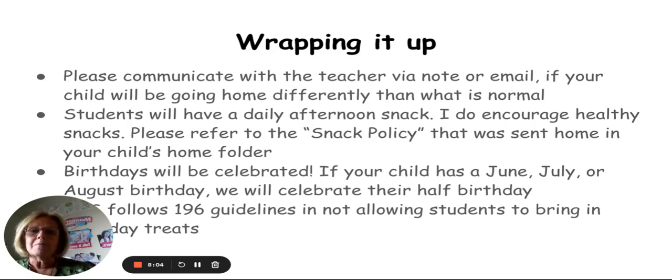Just communicate with me if they're going to be going home a way that is not their usual way of going home. We do have afternoon snack every afternoon. I want to thank those families that have donated snacks to our classroom, and I will use those in the event that a child has forgotten their snack.